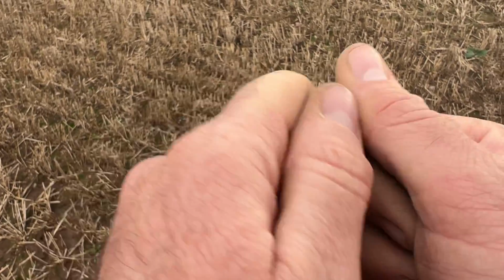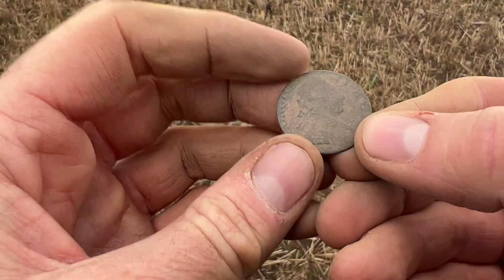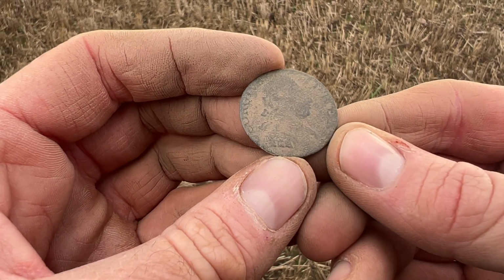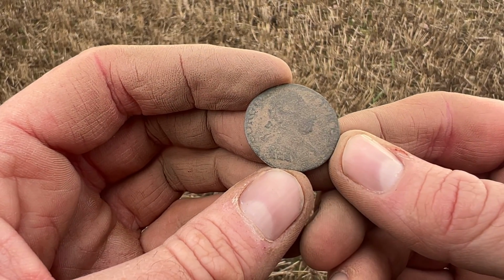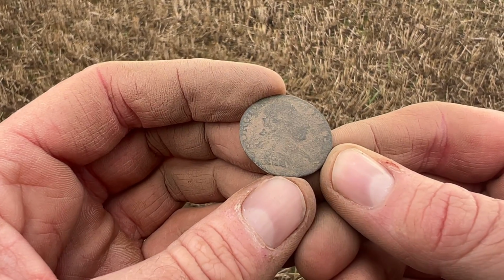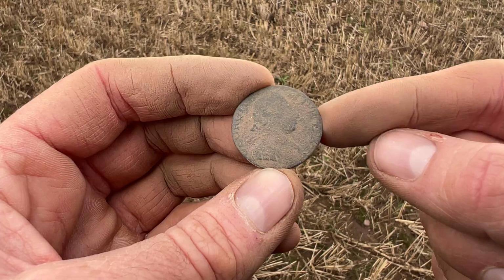Good detail. Coins are quite mixed in this field. They're either coming out looking really good or a little bit crusty, but that's not bad at all. George III, so it's going to be sometime between 1760 and 1820, and it says Georgios III Rex, King.